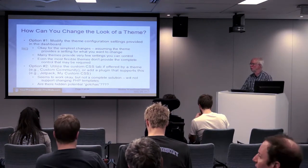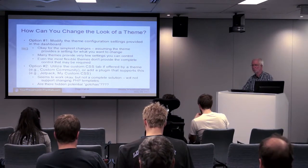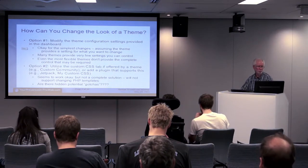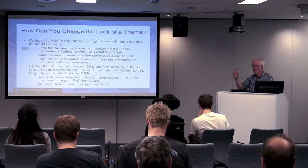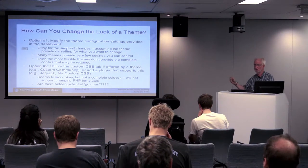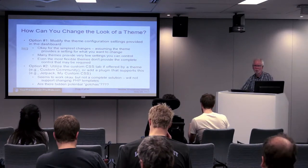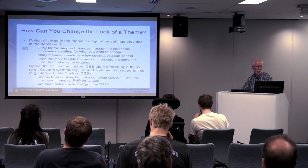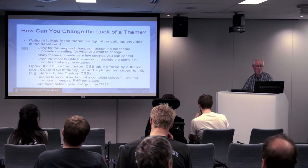Some themes, and it seems to me a growing number of themes, have something called a custom CSS tab. A couple that I'll mention here: Custom Community is a relatively new theme, and it actually has a tab in the theme settings where you can put in custom CSS code. Another one that I saw recently is called Attitude, also a relatively new theme. It seems a growing number of themes are allowing you to do that.